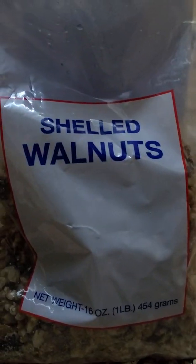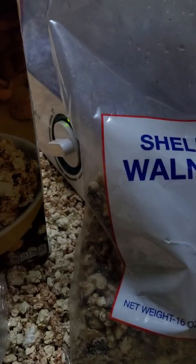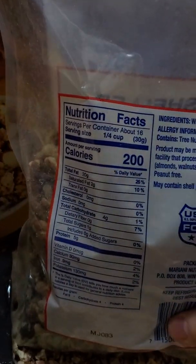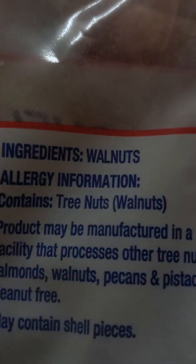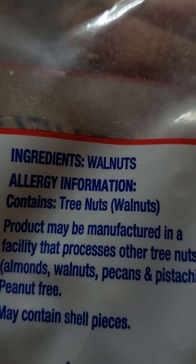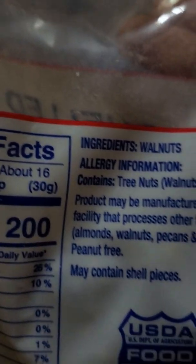Yeah, anyway. And then of course you've got basic shelled walnuts. Look at the back. You assume, hey, is it just shelled walnuts? Does it have any salt on it? No, it doesn't. It just says walnuts in it. It may contain tree nuts, but that's walnuts too. So, that's what I'm saying.